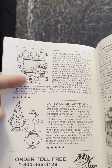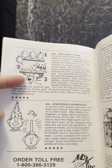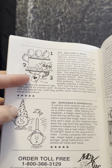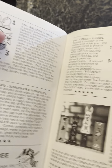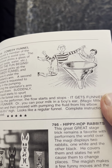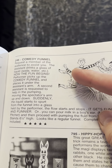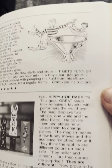It's pretty deceptive because you showed the audience a deck that's all the same, but you didn't show the person who picked the card. So they think they had a free choice. This one is just a gag. It looks like a wizard's hat, and then you take away the cloth and it's a toilet plunger. Kind of a funny gag. A funnel, comedy funnel. It goes great with that magic milk pitcher. You pour milk into the kid's ear, and you realize you're not supposed to drink milk that way, so you put the funnel on their elbow. You have somebody else work their arm like a pump, and then the milk comes out of their elbow.